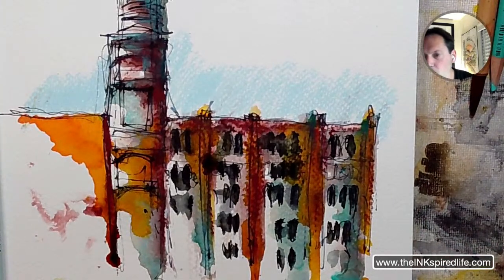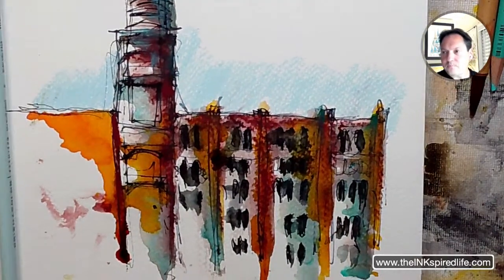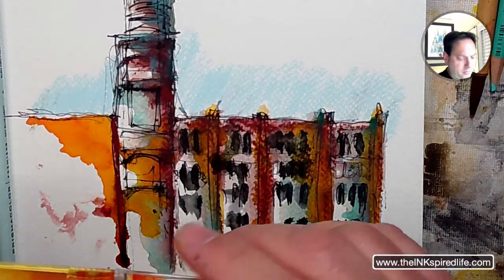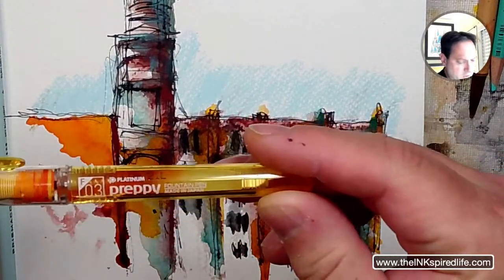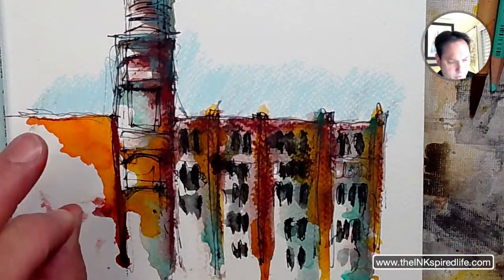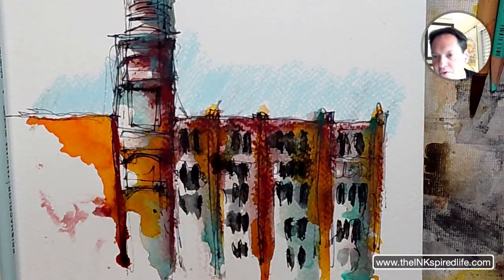All right, cool. Chloe says, I love the color palette on the painting. Hey, thank you, Cole H. I love that you love the color palette. That's so cool. Yeah, it's drying really nicely. Look at this. This is a preppy pen. It's preppy yellow, but when it comes directly out of the tube, when I shook it on here, it's a really beautiful yellow-orange color. I love the colors too. Awesome comment.